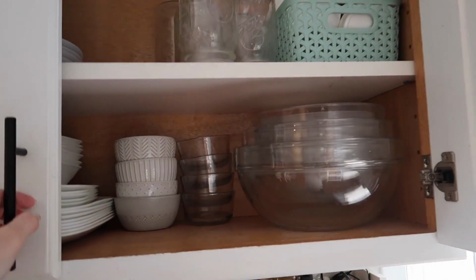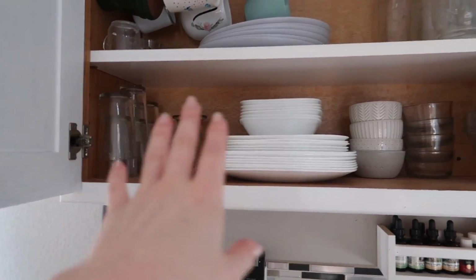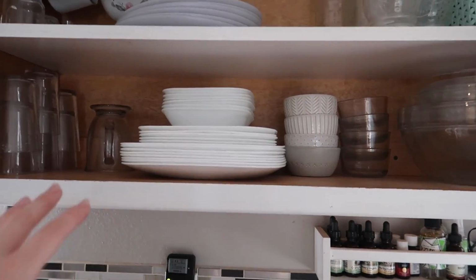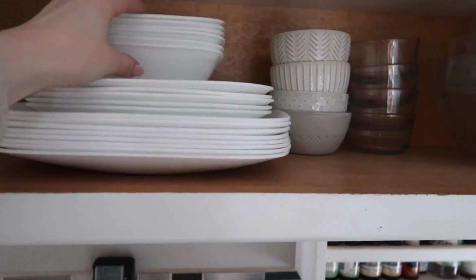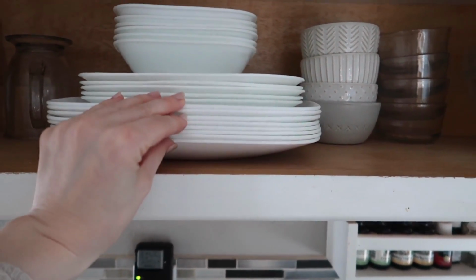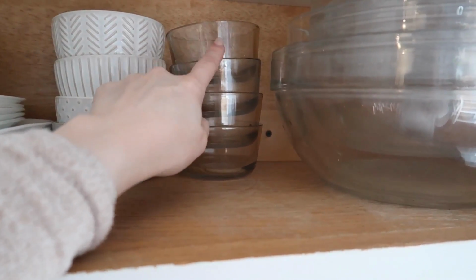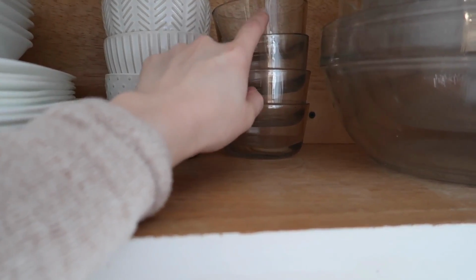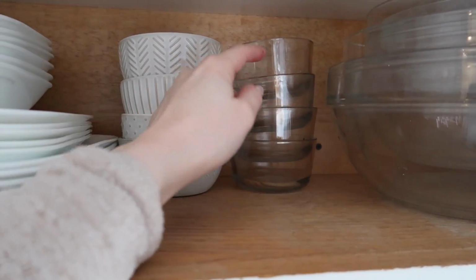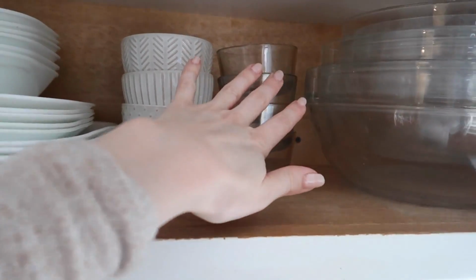But up here, I'm really happy with how this turned out. So I have our basic everyday dinnerware up here. These are the Corelle plates. We've got the bowls, the smaller plates, the larger plates. These I use for serving like little sauces and stuff. This is like the Anchor brand that you saw for our food storage. The little lids for these are in that food storage bin in the espresso stand. But I like to keep these up in the cabinet.